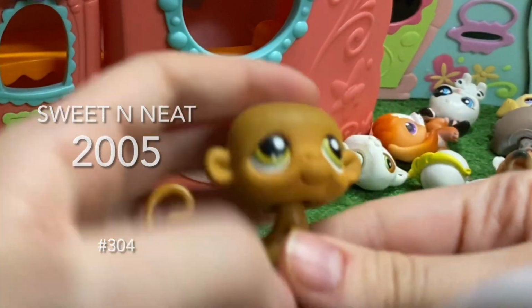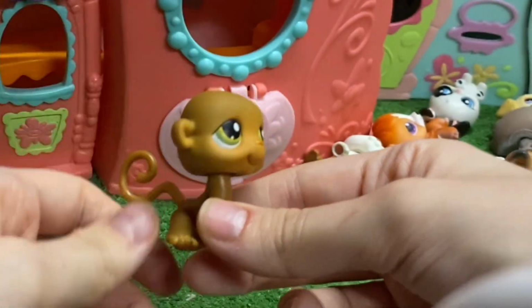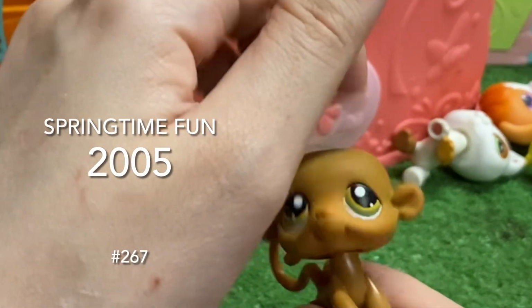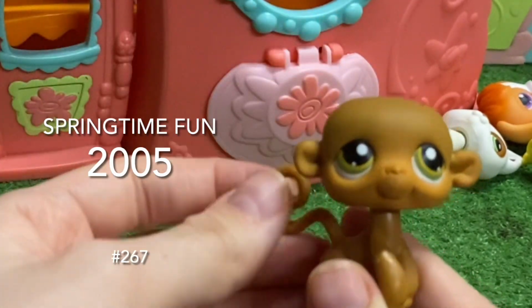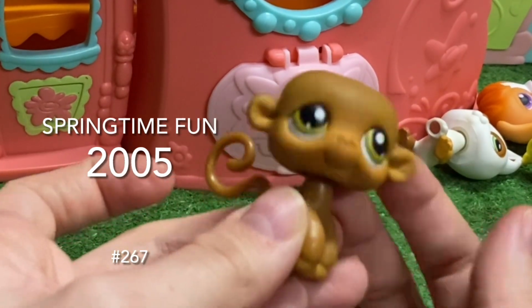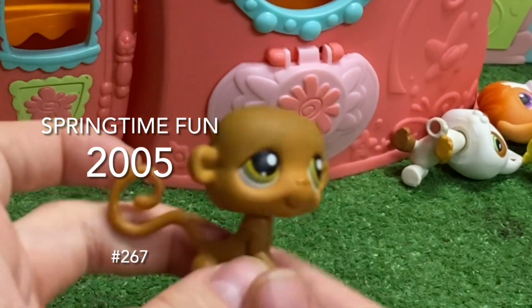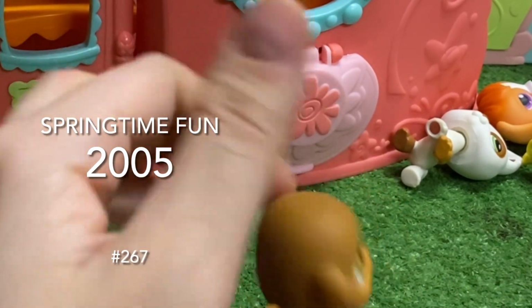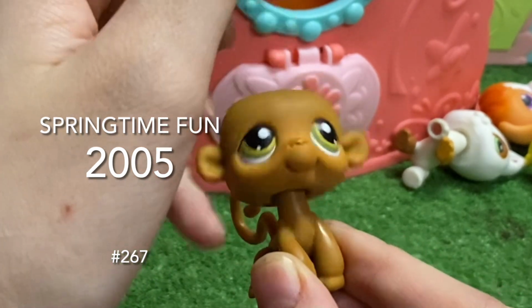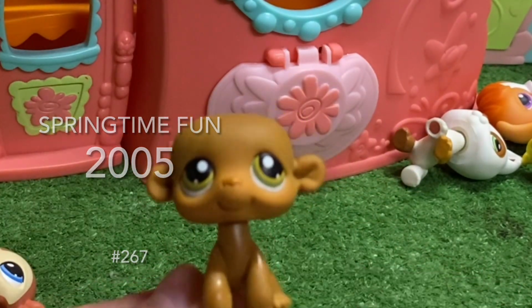And then this one over here looks completely different. This one's bald. And he just has a completely different shade and coloring and looks like a completely different kind of monkey. I'm not a person who knows a lot about monkeys, so I couldn't tell you what type of monkey this is supposed to be. But I know it's a different type, obviously.